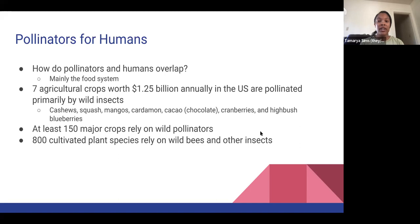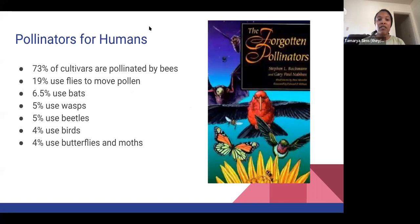So bees get a really big part in our pollination, and they're a big deal. But we do have some other insects that are great pollinators. And some of the references I got from these slides today are coming from this book. It is called The Forgotten Pollinators, and it was recommended to me by Dr. Boyd. It is such a great book and has so much about the forgotten pollinators, the things that aren't bees, the insects that are bees, all the other things we use.